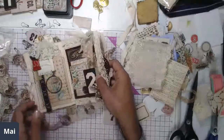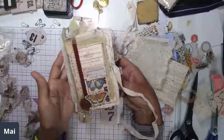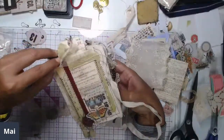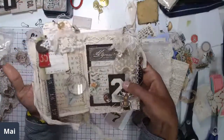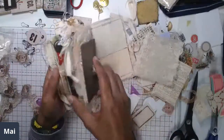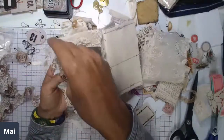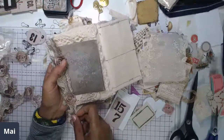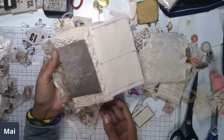But we got three pages. We got the front done. It has a little zipper here, which is not functional anymore, but has a zipper there. We have that page done. And then we're just going to work on this page here using some of Elle's lace. And I'm going to put some of mine here. I think it kind of throws it off really nicely with that.